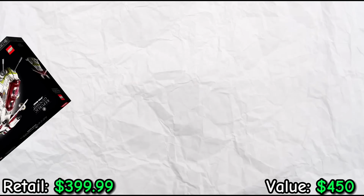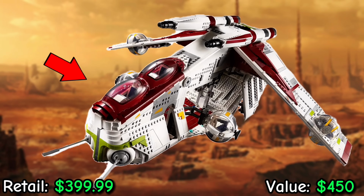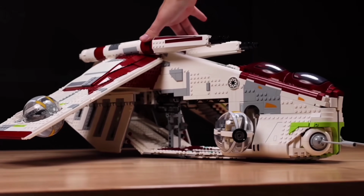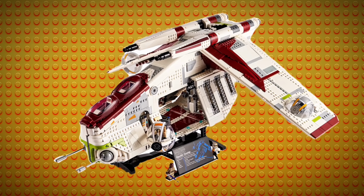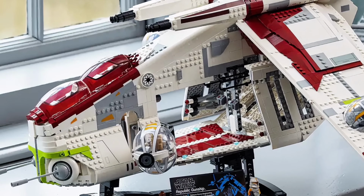Number 10. UCS Republic Gunship. The best way to describe the UCS gunship is just coming up short of perfection. It's like the gunship was running a race for best UCS set and was winning. As the gunship was about to cross the finish line, both of its legs shattered. Despite the UCS Republic gunship having its flaws, the build certainly doesn't.